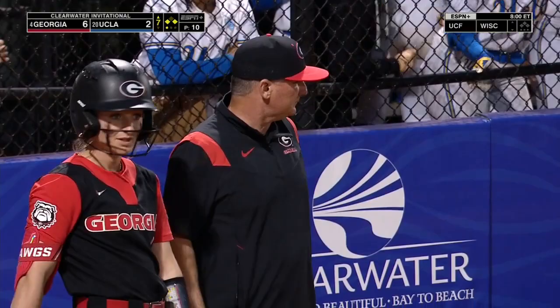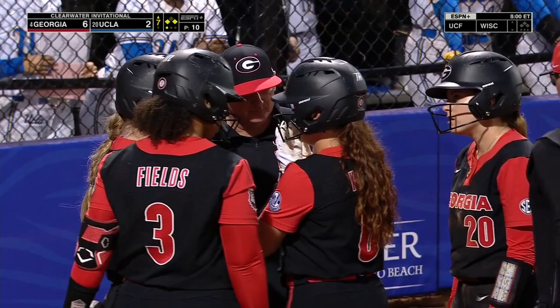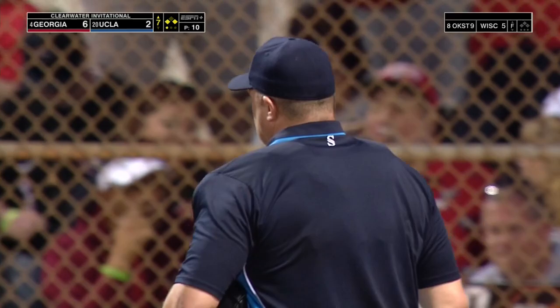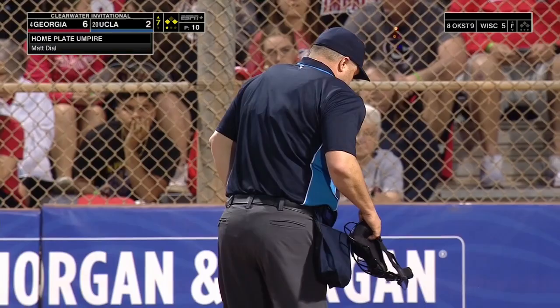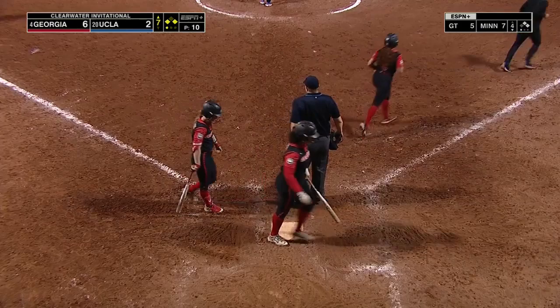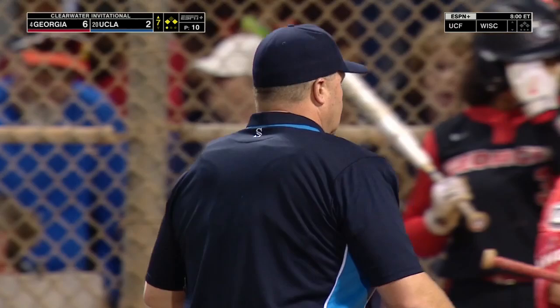I do want to applaud Matt Dial again in this game like we were talking about before. I think he's done such a good job. Very nice job behind the plate. And he pulled out his lineup card as if Georgia was going to do something here, but it's nothing new. Got to keep the plate clean, too. I always liked it when the umpire did that, cleaned off the plate, especially when I was pitching. I'm like, ah, yes, okay. It's a little bit bigger than I thought it was just a second ago. A little bit more room to work.